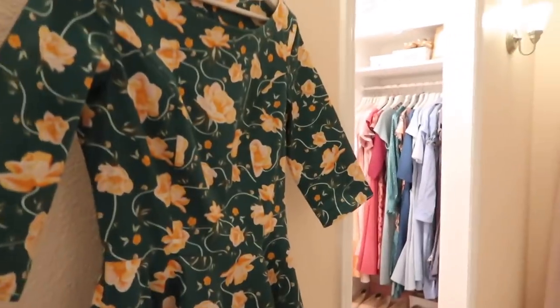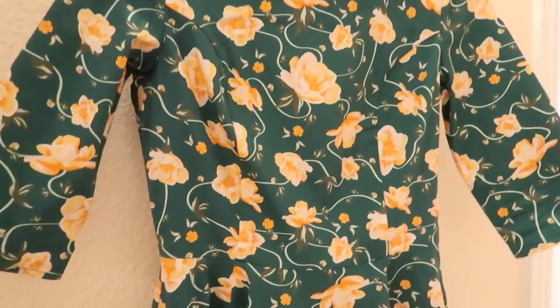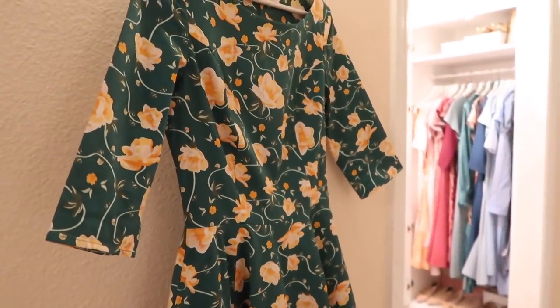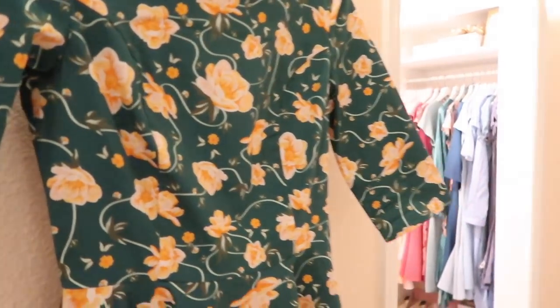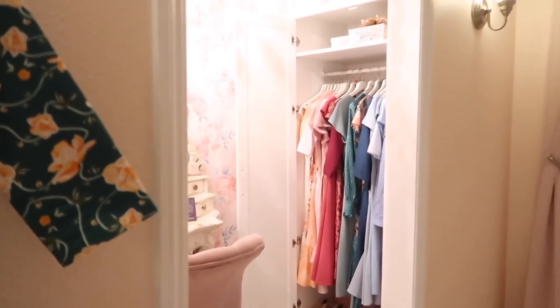So whenever it's fall time or the beginning of fall, I like to put a little bit more of the bolder colors into my wardrobe. So I have orange in here, which is nice. So I'm going to get dressed and I'm going to do my makeup, and then I will see you then.